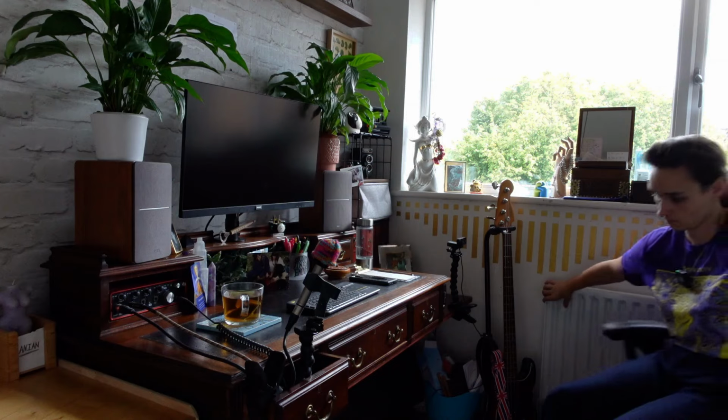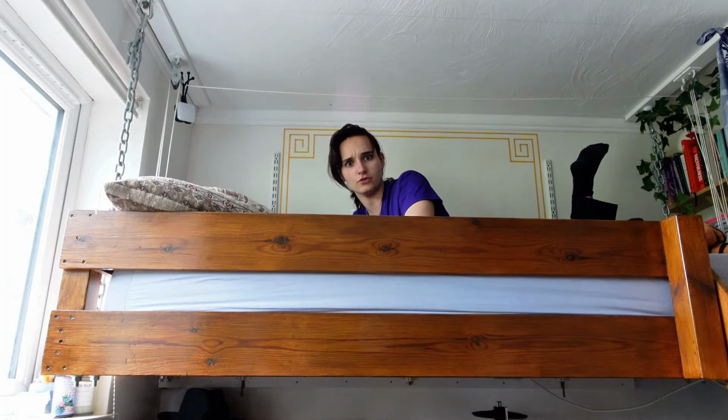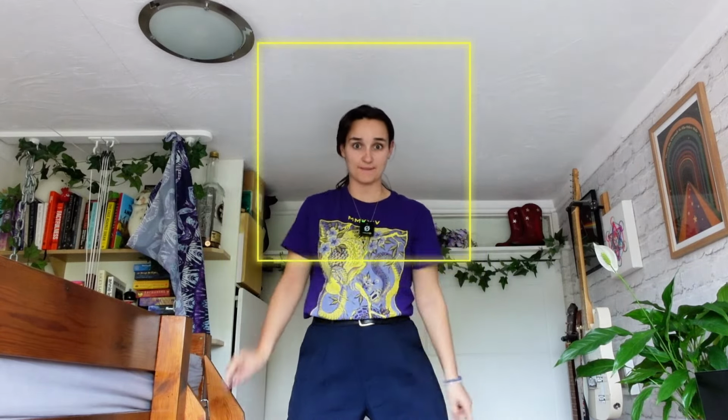My childhood bedroom is cooler than yours. It's an office, a studio, and a bedroom. All of this within a 3x3 metre square. And now that I've perfected it, I'm leaving. I'm moving out in a month.